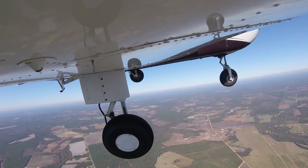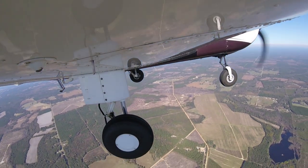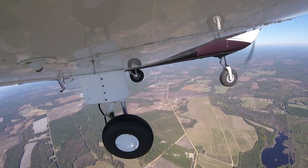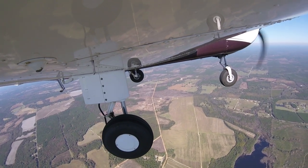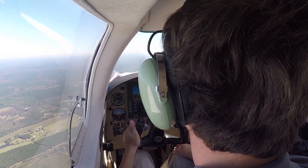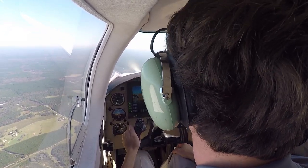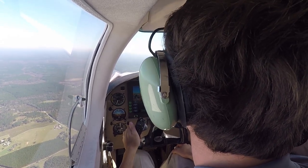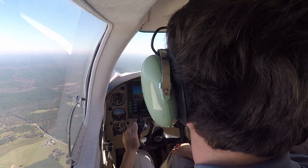FGA traffic, midnight 284 is 15 miles west northwest of field, 3000. It's going to be just a steep turn, FGA. FGA MDA traffic, midnight 107 is 11 and a half miles east of the field, maneuvering 3000 MDA. 500 MDA.